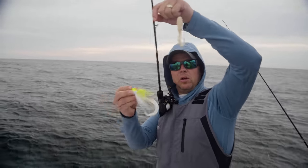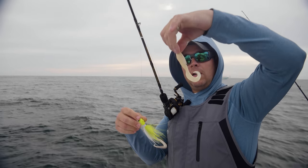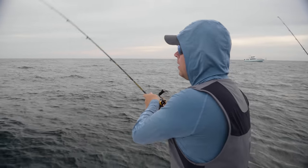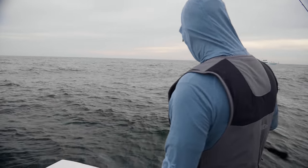It's just gonna bounce its way along, the tail's gonna kick, and up top, most of the bites today, I'd guess, are gonna be on the teaser up top. That does the same thing. But for whatever reason, the fluke, it's like the jig calls them in, and then the teaser seals the deal.